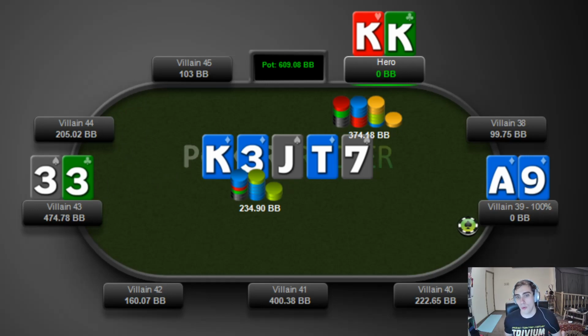I feel like we're always going to get all in against the villain there when it's top set, bottom set, so pretty sick cooler for them. Pretty dope cooler for me though. So there you go. Those were the most interesting hands we played across the course of this session.